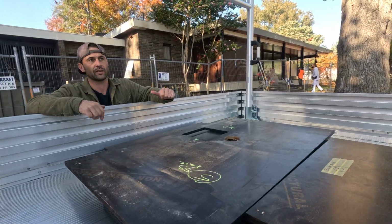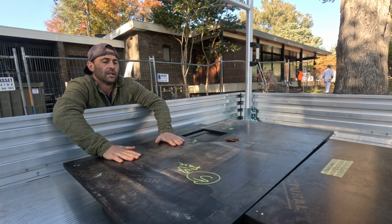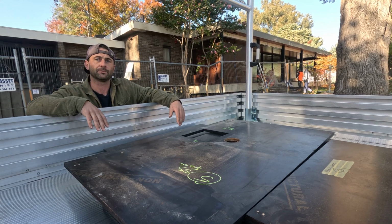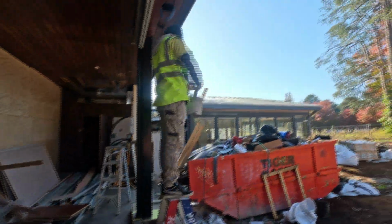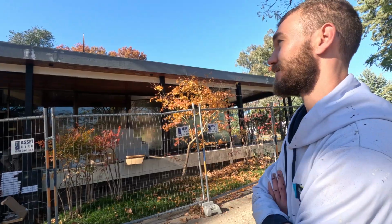Ceiling back down, and now I'll take it over to Capital Stainless Steel, get the stainless put on, bring it back and put it up. How long will it take? Probably about a week. So one more coat after this.